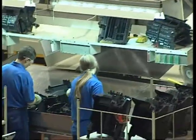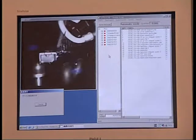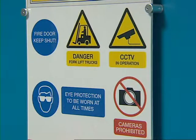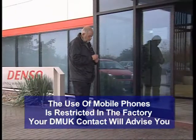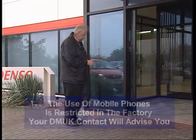Finally, we should remind you that you'll possibly be working in areas where the nature of the processes being carried out is strictly confidential. Because of this, you're asked to observe the site ruling that forbids the use of cameras on site. The use of mobile phones is also not allowed in the factory, as they may disrupt some of our more sensitive equipment.